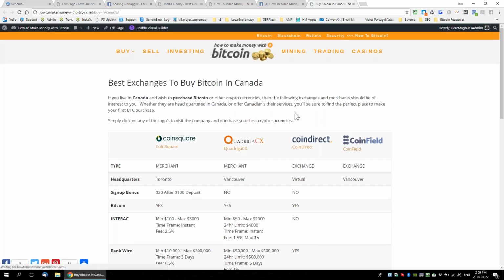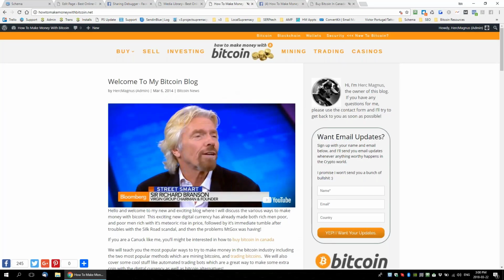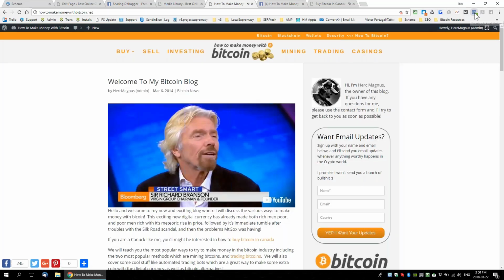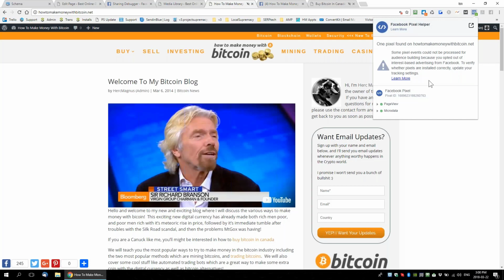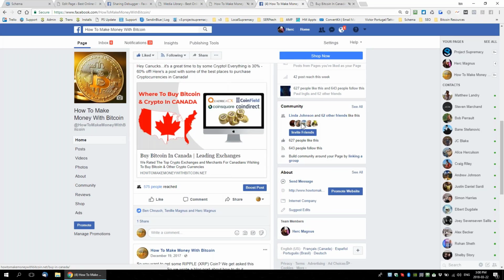But here's one more tip for you guys. With Project Supremacy, what you should also be doing is installing, I'm not gonna show you how to do this, but you should be installing a Facebook pixel on your site, okay? There's a pixel helper right here, by the way. What happens is when someone visits your site, so if someone shares a link or you share a link on your page and someone clicks over to your site, Facebook will add that visitor to a custom audience that you can use later on to boost your post.